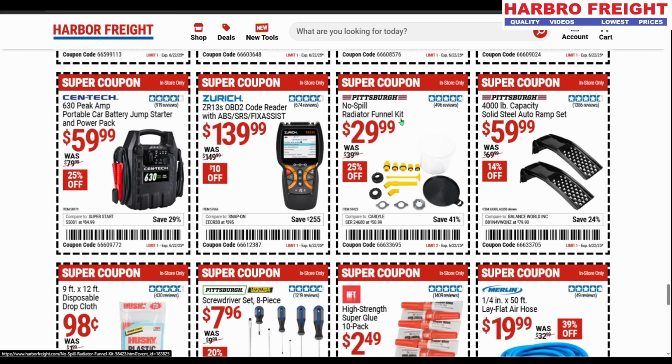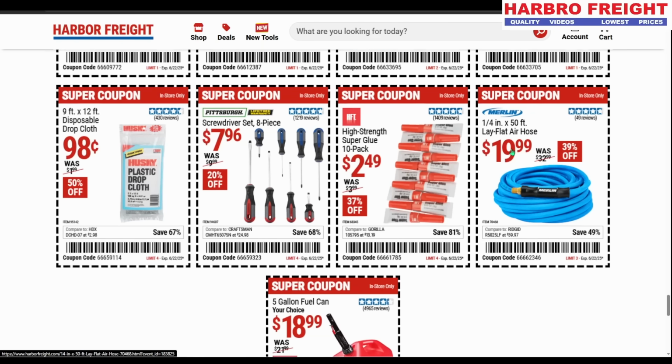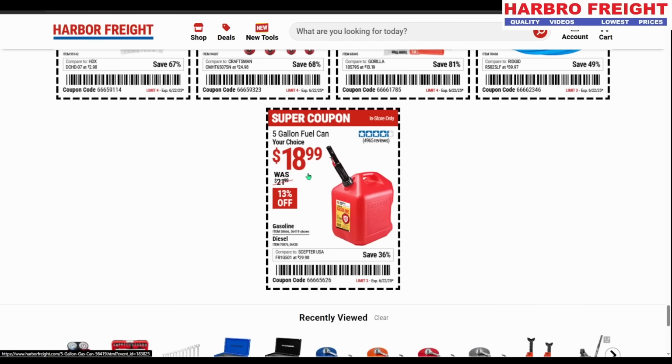No spill radiator funnel kit from Pittsburgh for $30, 25% off. Pittsburgh's 4,000-pound capacity solid steel auto ramp set for $60, 14% off. Then we have some disposable drop cloths for 98 cents. Pittsburgh screwdriver set 8-piece for $7.96, 20% off. Some HFT high strength super glue 10-pack, $249, 37% off. Merlin's 1/4-inch by 50-foot lay flat air hose for 39% off. And the 5-gallon fuel can, your choice, $18.99, 13% off.